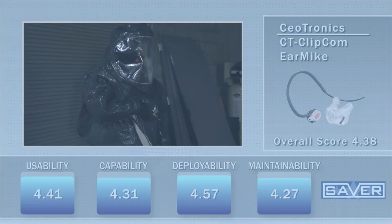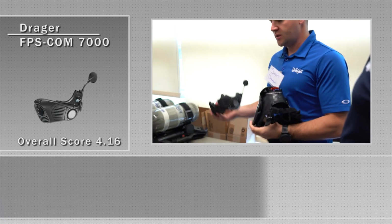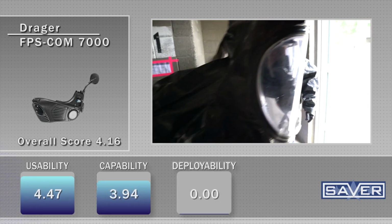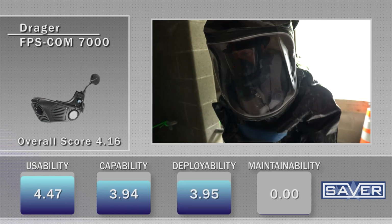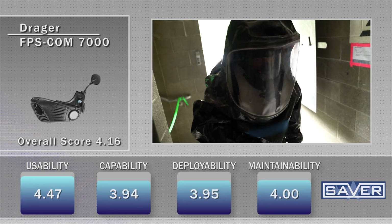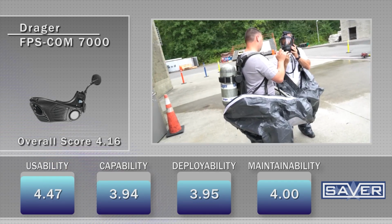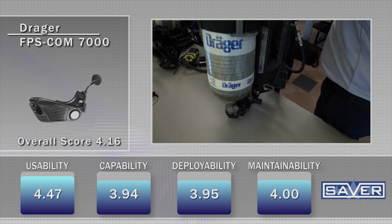The Draeger FPS-Com 7000 provided sufficient audio clarity and volume of earpiece, had minimal impact on mobility and non-radio communications, and included a team-centered full duplex feature. The responders cited that maintenance could be difficult because the product specifically requires the usage of Draeger's self-contained breathing apparatus components.